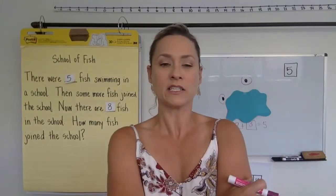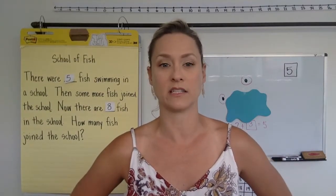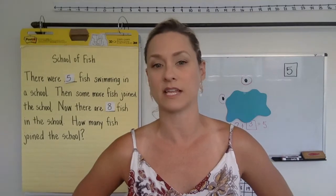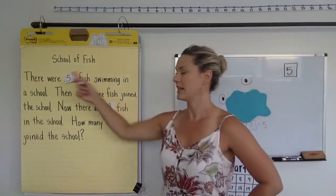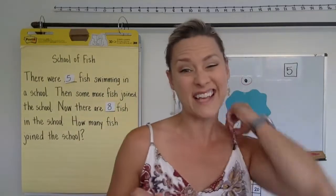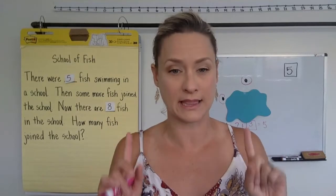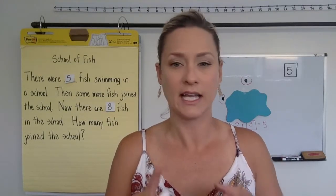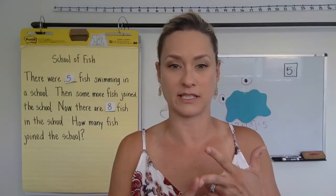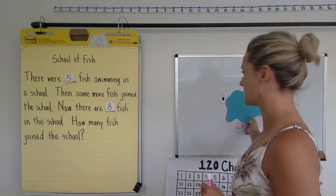It's actually a difficult problem type for kids, and we're going to see a lot of mistakes. We're going to see a lot of kids answer this as 13 because they're just going to join the 8 and the 5. This is exactly why we don't tell the kids what to do, because we want them to think about the story and make sense of the story. So we're not going to say this is an addition problem or this is a subtraction problem. We're going to let them solve it in a way that makes sense to them.